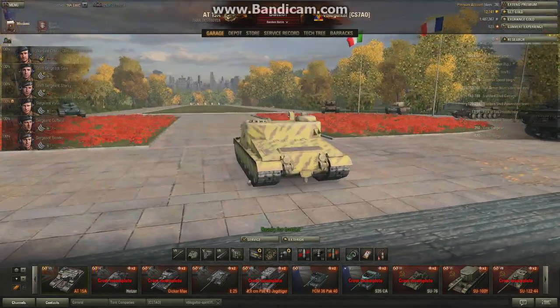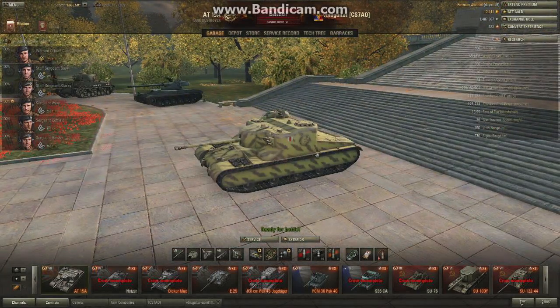But at the same time, it just gets picked off in one hit. This guy, he just takes hit after hit after hit. So anyway, that's my wrap on it. I think it's a good tank, and I'm happy with it, and I'm glad I purchased it.